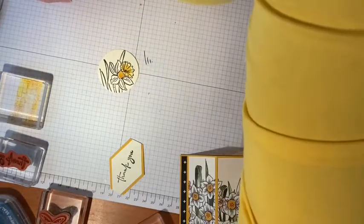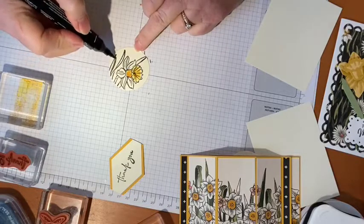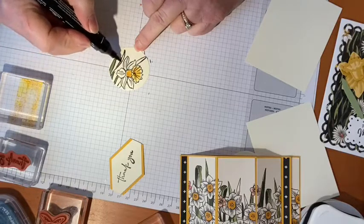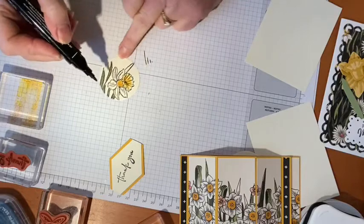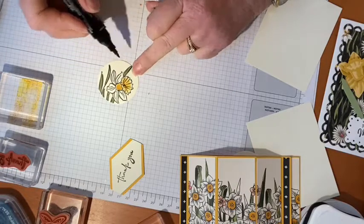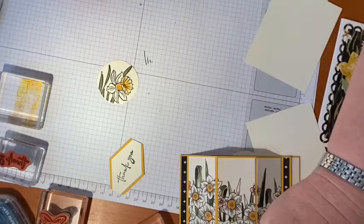Okay, and then I'm going to color in Mossy Meadow, the light Mossy Meadow blend. I'm going to color my leaves. Now when you're coloring, you notice I'm not trying to shade these at all. I'm just coloring them in. They do kind of move a little bit. So see how I've left just a little bit of the Vanilla there? Because sometimes they just kind of move themselves out a little bit, and so I didn't want it to bleed past there.